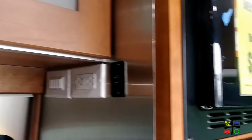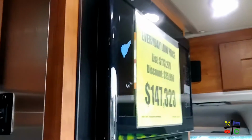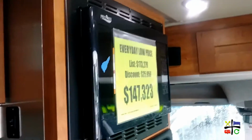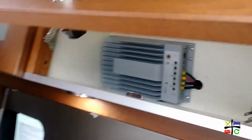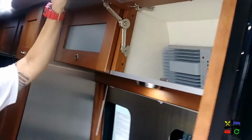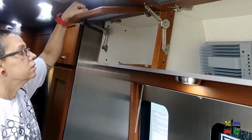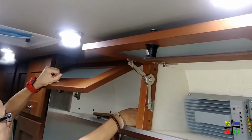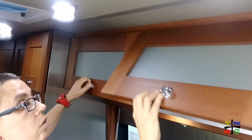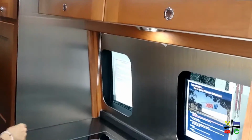What are you pointing at, my love? Let me turn around. The induction oven. Microwave induction. The microwave combo oven. Got it. I just bumped. I'm sorry, guys. Storage? Over the kitchen? Kitchen overhead storage. Is that the little locking mechanisms? Yeah. Let's look at the stove down here and the sink down here.